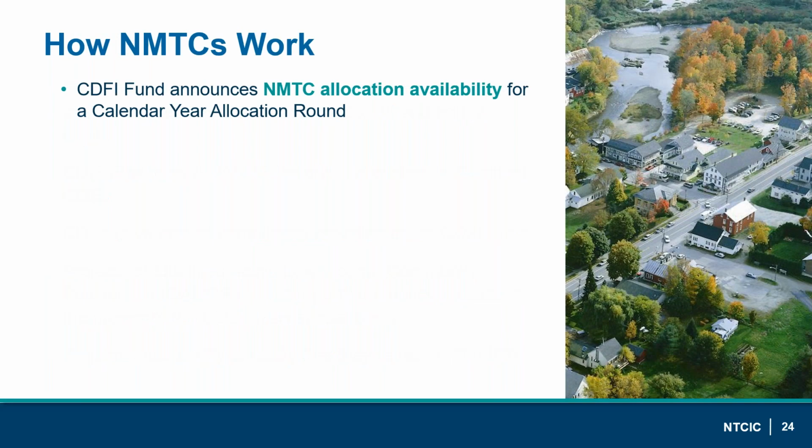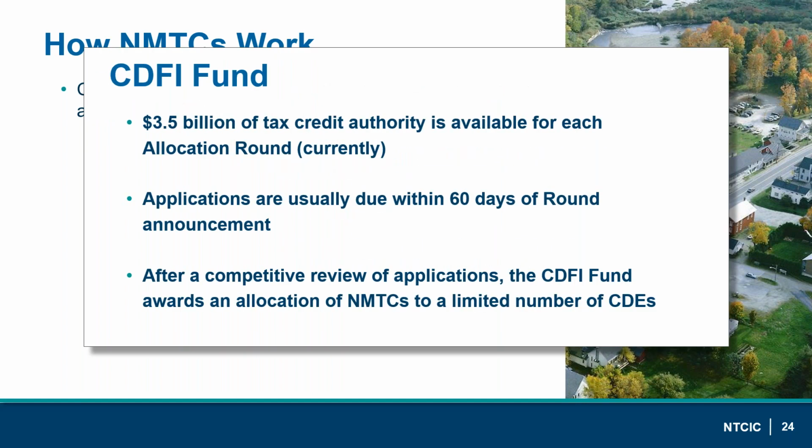So how do New Markets Tax Credits work? Well, the first step is the CDFI Fund announces the opening of an allocation round. Currently, the CDFI Fund has $3.5 billion in tax credits available per round. Once the round is announced, the clock starts to tick on the application, which is usually due around 60 days after the announcement, so it's a pretty quick turnaround. And once the applications have been submitted to the CDFI Fund, they review and score the applications and give allocation authority to CDEs based on the score of the application and the CDE's track record for deploying awards.